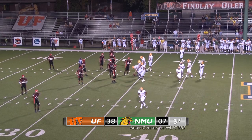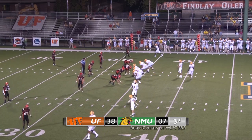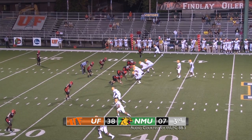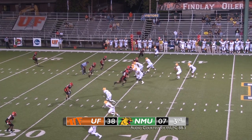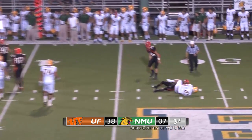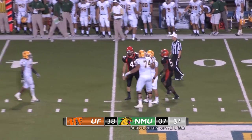Switch out a bunch of personnel here with Northern Michigan. They'll keep Prince Young in the backfield. Go 3 receivers to the near side, 1 to the top. Well, they'll show 4 across that defensive front. Now pressured. Just lets it fly. Boy, that could be grounding. There was not a single Wildcat in the area.